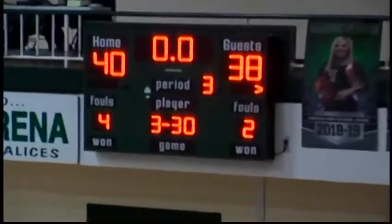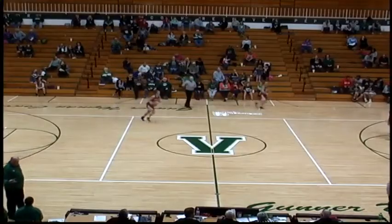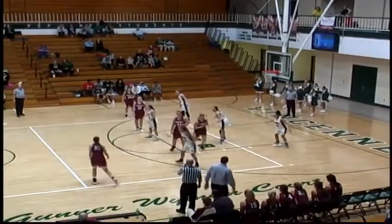Lincoln leads it by 2 as we're through 3 at the end of 3. It is Lincoln 40, Bloomfield 38. And Lincoln leads by 2 as we start the final quarter. Bloomfield with the basketball. Lincoln with the zone. 2-3 zone out front with it.